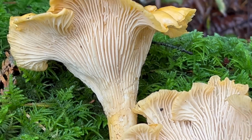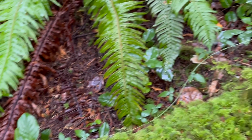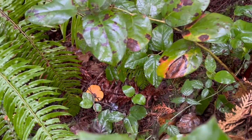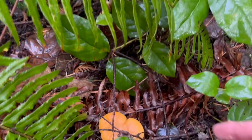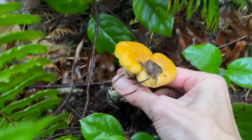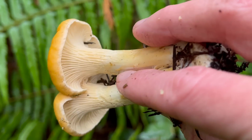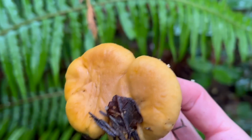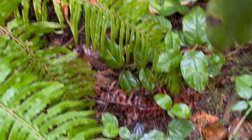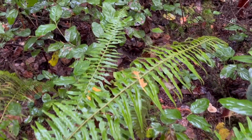So take advantage of this year's incredible flush of Pacific golden chanterelles to really hunt down some prime patches of chanterelles for future years. And this late in the season, I love finding these smaller ones like this guy, because some of those bigger ones are getting rained on enough that they're a little waterlogged, a little bit soggy. But these young, firmer fruit bodies are pretty ideal if you're planning to take it home and cook with it fresh.